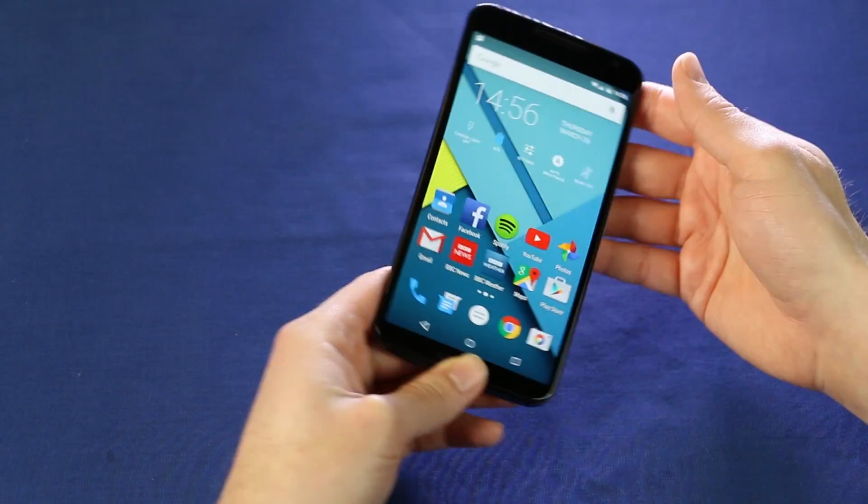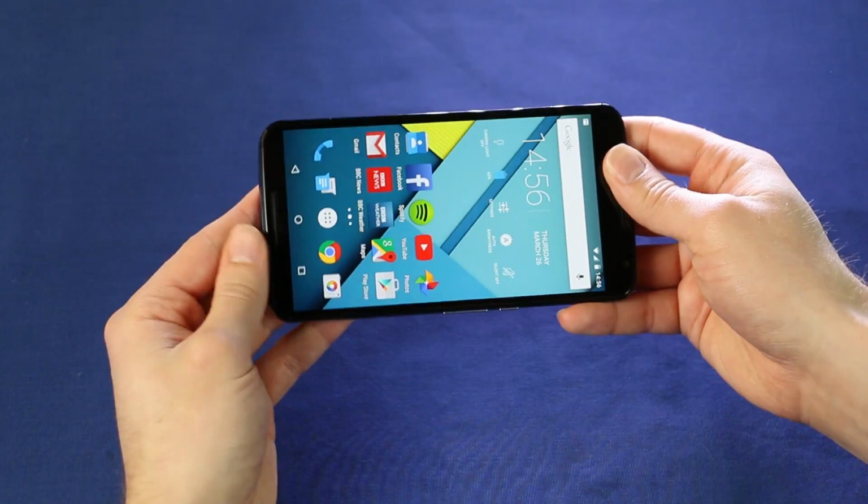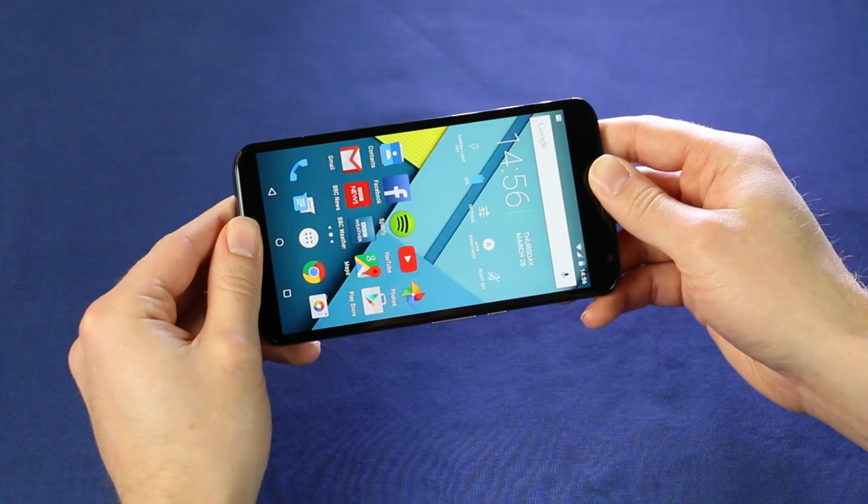And that 6-inch screen is, well, it's 6 inches. It's huge. It's pretty awesome. And that's going to be the selling point for most people.